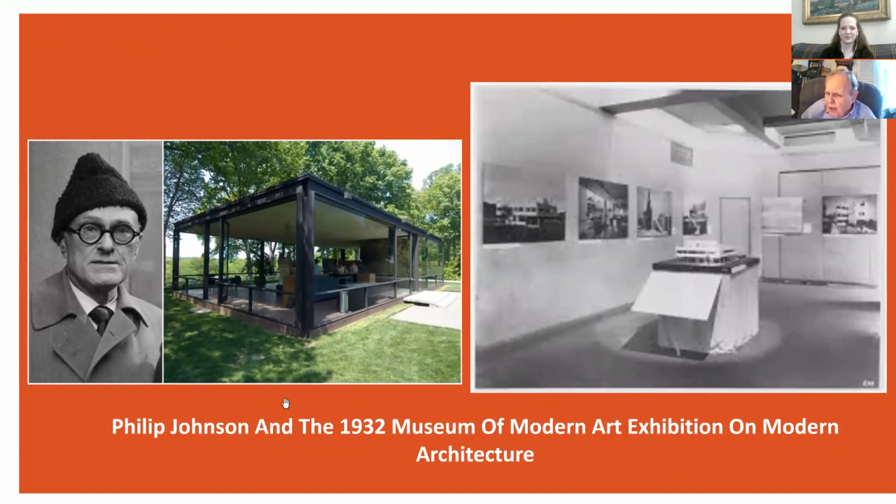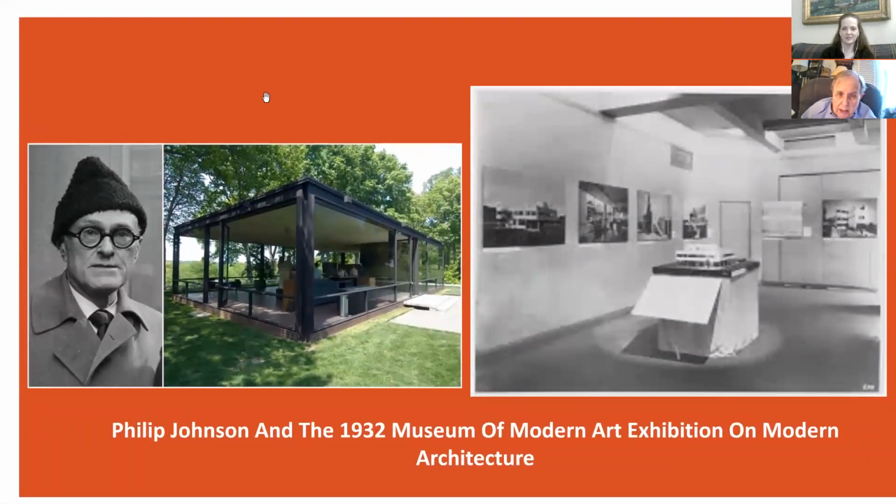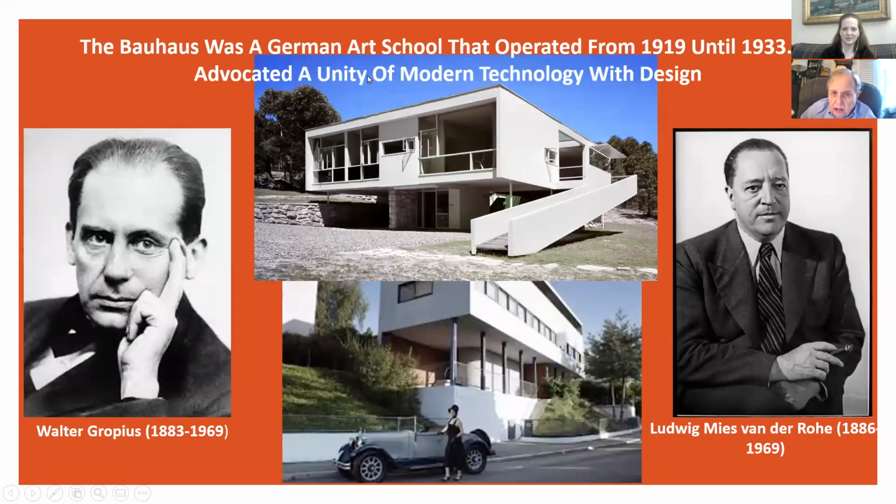I hope this hasn't been too academic. Well, I think it's interesting. I'm going to get into local stuff. I'll show you a lot of local stuff next week. But what we're going to be looking at, remember, is the architecture, that unity of modern technology with design. Because the big thing in the 1950s and 60s was technology was going to save the world. Leave the past behind. The dead past.